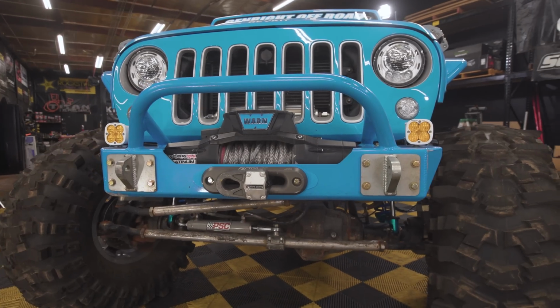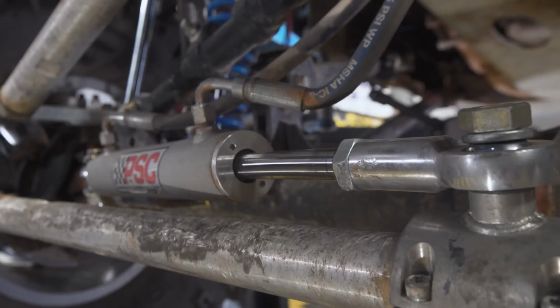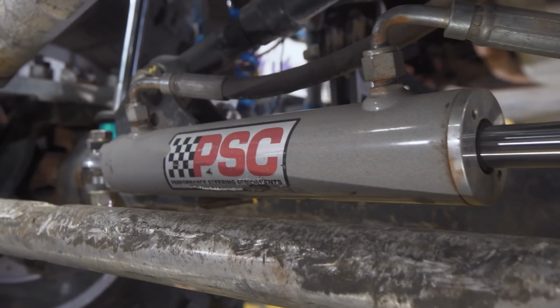So for steering, with having such a large, heavy vehicle, I really needed something to help me move those stickies again. It's all about the stickies. It always comes back to them.